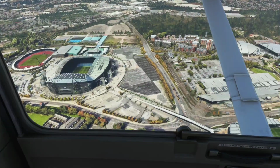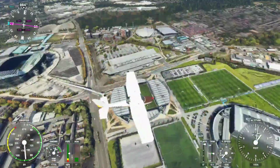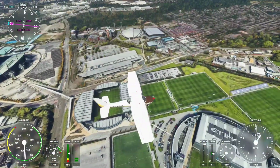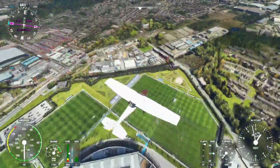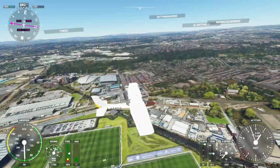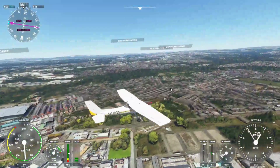It's even got the branding on, and directly linked to it, you're probably thinking, don't you just need one football pitch to play Premier League football? No, but Manchester City, they're like one of the best in the country, so they have to go over the top. They've got like 12 football pitches. It's absolutely crazy.